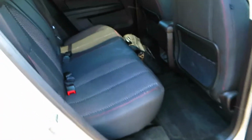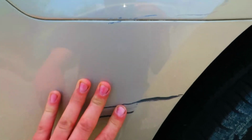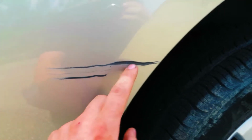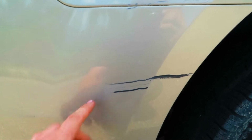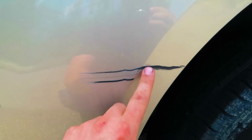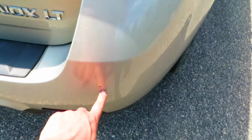Little itty bitty scratch right there. In fact, this here is the worst part of the whole vehicle. You can see here there's kind of a gouge. A little touch-up paint will fix it. In other words, it costs about $300 to get the rear bumper cover taken off and to get this painted. So usually if you're buying a salvage title vehicle, people don't care about a scratch like that. So that's why we didn't have it fixed. Here's another little nick there.